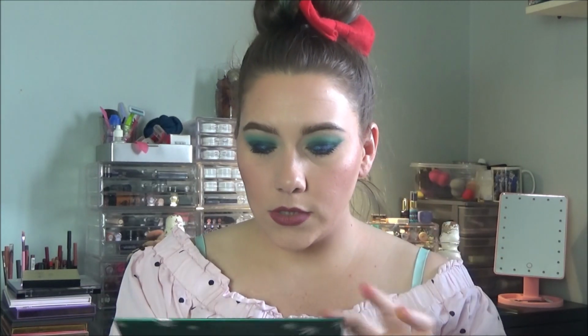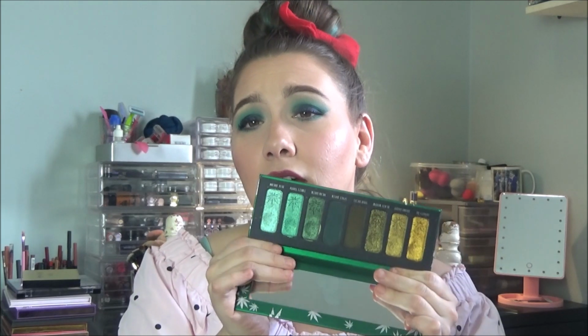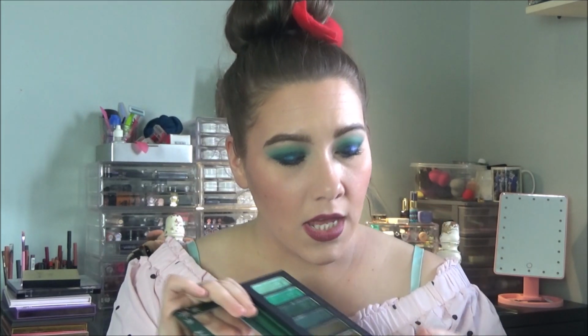I think this is the nicest. Now, the only thing about this that I didn't love was that the shimmers are a little bit thick, and blending them together, no. But, oh, I love it. I love the colors. Oh my gosh, this gold. Everything's so pretty.